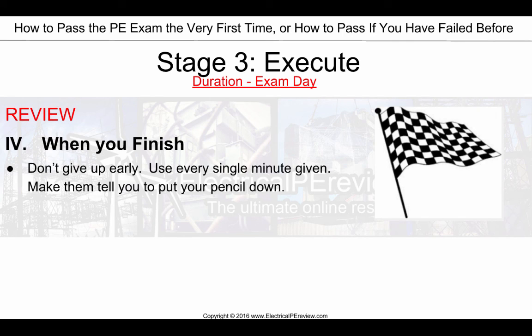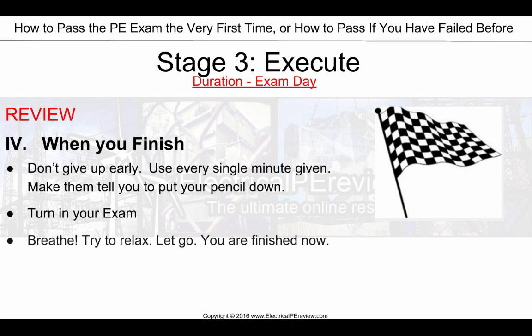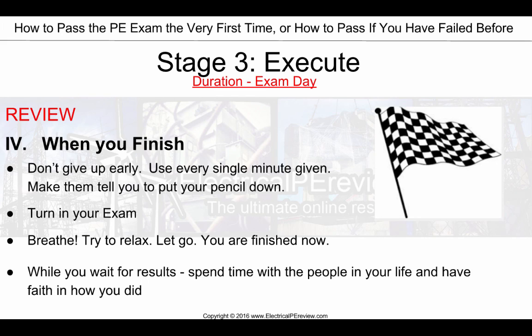And last, when you finish, don't give up early. Please don't be an early finisher. Use every single minute given and quite literally make them tell you to put your pencil down. Work until they say put your pencils down. And then, of course, turn in our exam and breathe. Try to relax. Let go. We are finished. And then while you wait for results, spend time with the people in your life and have faith in how you did.